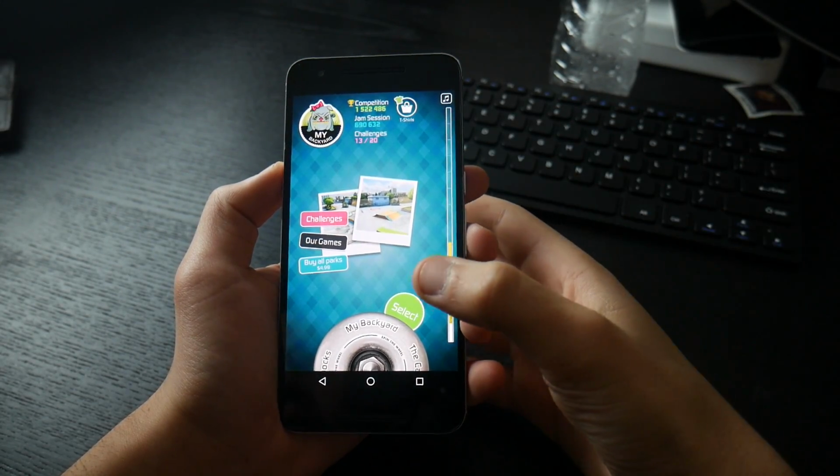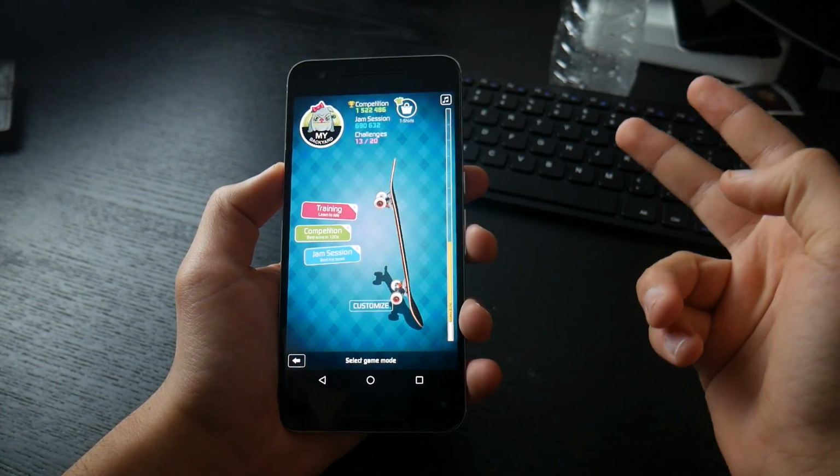It's super fun. The way the game works is that you're a skateboard and your fingers are the feet of the skateboarder.